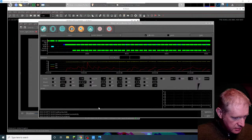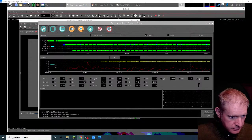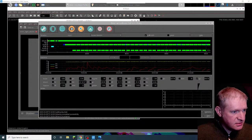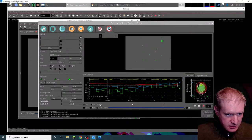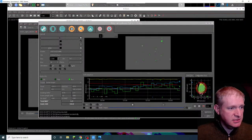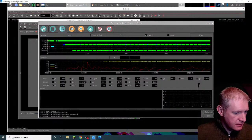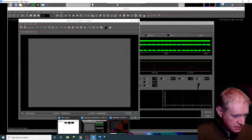So, how's this going? Everything seems to be still working. Guiding 1.27. Okay, that's not too bad. Let's go back to the astrophotography tool.